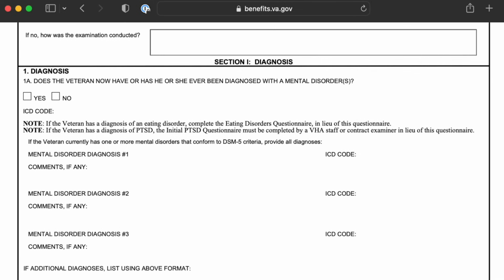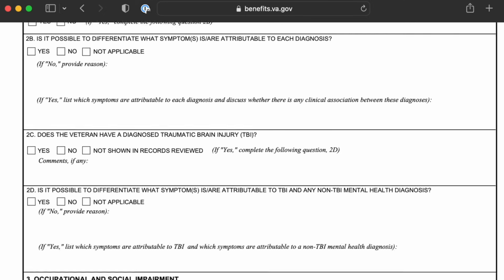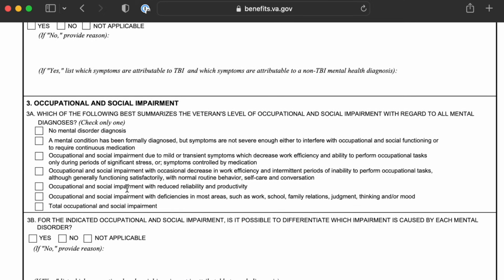And just something else on this mental health DBQ. This is where the rating comes from. If you look at the law, you'll see how the ratings match up. No mental health disorder diagnosis to total occupational and social impairment. 100%, 0%, everything in between. So these DBQs go right back and forth, they match the symptoms up with the law. Good to understand what your disability is, what your symptoms are, and how they're supposed to be rated.